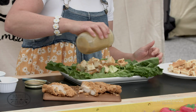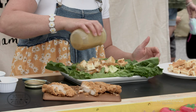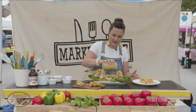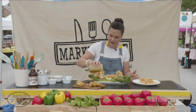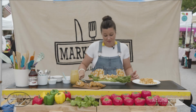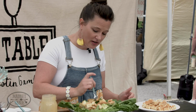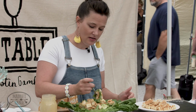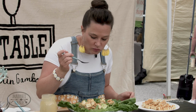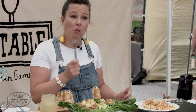It almost has a honey mustard look to it, but with the maple syrup, I can really just drizzling this on, I can really smell that maple syrup. It smells delicious. And I'm gonna try a bite because I can't let it just sit here. So good. I already know it's gonna be good, guys. All right, here we go. That's good.